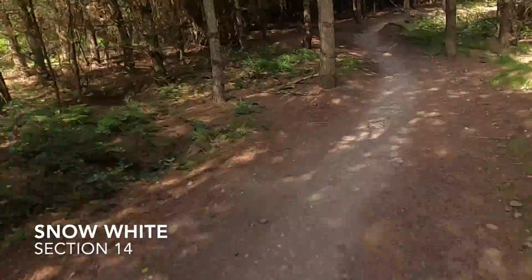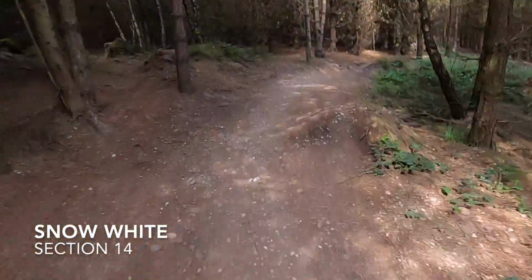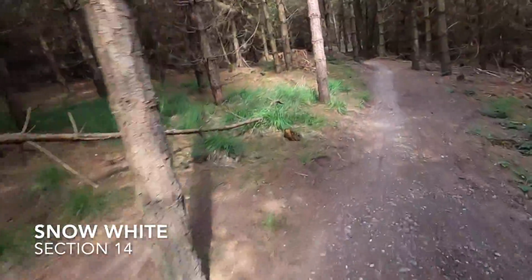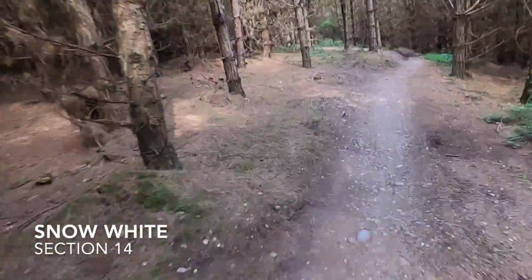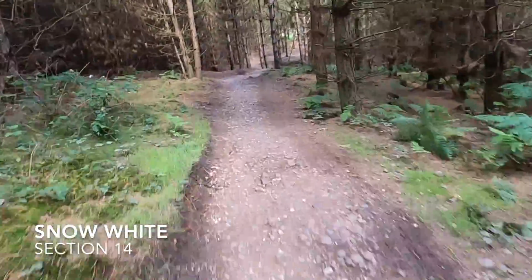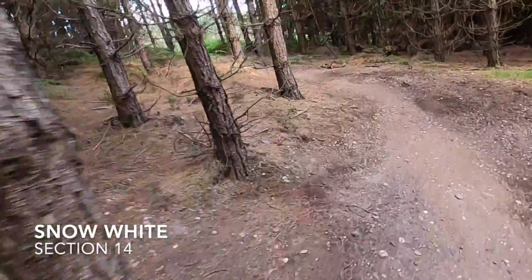Now we come into Snow White, section 14, and you can see I'm still carrying some speed, and I actually quite like this section. It's quite fast and flowy, and you've got to pedal hard here, and you'll see the ground is looking quite loose, and it is, but you can really get some speed up, and it's got some nice turns in it as you go along, for example, there, and again in a second we'll come round into another section as well, which is here, and we go round and over there, down this section and over to the left, and then swinging round to the right.